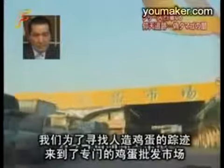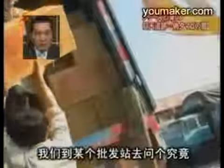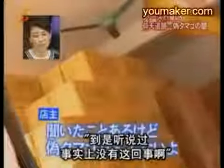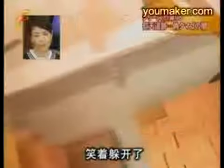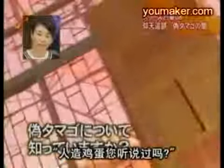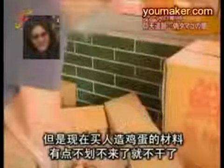Looking for man-made eggs, we came to an egg wholesale market. When asked, one working there answered, well, we have heard of that, but there is no such thing happening here. Then he laughed and ran away. A man nearby was trying to make conversation with us. Have you heard of man-made eggs? We asked. I have been on this job for 5 to 6 years, but before this, I had sold those eggs. This man says he sold man-made eggs, but now, since the material is more expensive, it's not worthwhile to do it now.